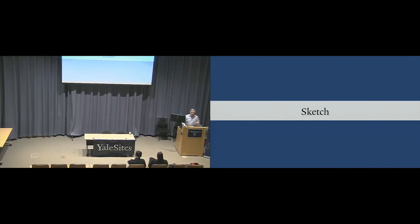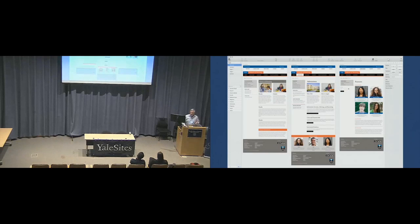So when I start designing, I use a program called Sketch. This is what it looks like. Sketch is a design program. It's not quite as high level as something like Illustrator. But what it does, it's developed for people who are designing websites.